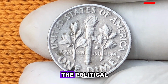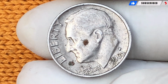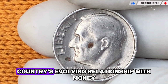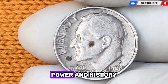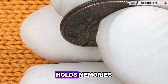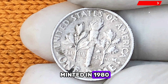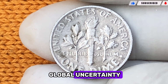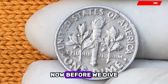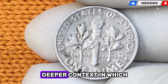It's a window into the political, social, and economic landscape of America at the time. It represents the culmination of Roosevelt's vision, as well as the country's evolving relationship with money, power, and history. The coin, like many other objects, holds memories. It's a reflection of the decade it was minted in, 1980, a year full of global uncertainty, economic hardship, and a turning point in U.S. politics.